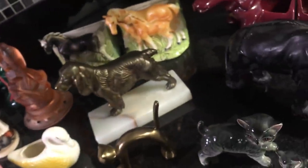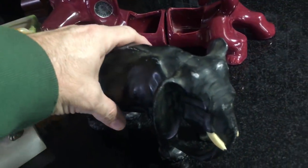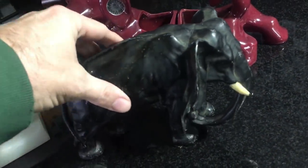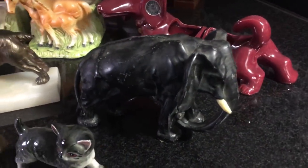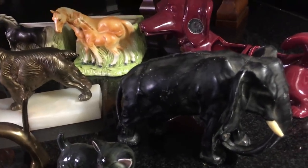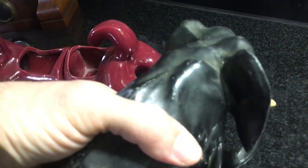We've heard of Ronson lighters, right? Cigarette lighters. But they made decorative pieces and figural pieces. This is going to probably date to around 1920. So it's probably the oldest thing we have here. And he is made of heavy cast metal. I'm telling you, that guy probably weighs 10 pounds. And look how beautiful he is. The detail is fantastic. I did not over clean him at all.